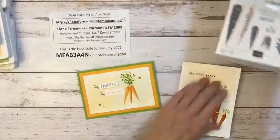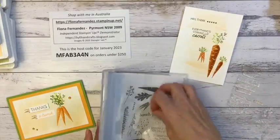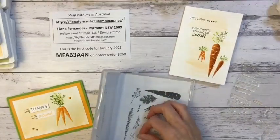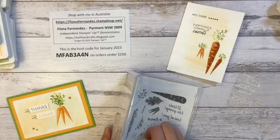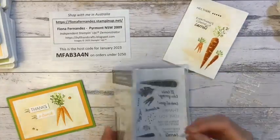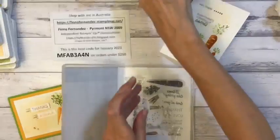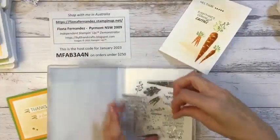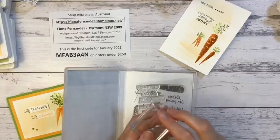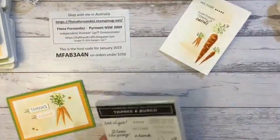Alright, so now when you're putting your stamps away, don't leave them on the front. Put them inside so that you know where to find them. Just whack them in there. It's handy though having the picture on the front too, isn't it? I'll put those ones away later. We've still got some, actually we should put those ones in as well, because otherwise I might forget. I love those little lines. So glad we got to use them.